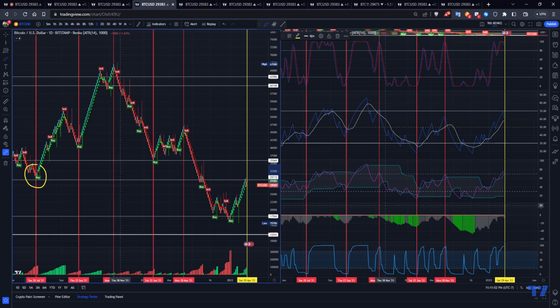Okay, so this is why I say the majority rule. If the majority of the indicators say I'm at the top, then I'm at the top. So 1, 2, 3, and then 4 out of 5, I'll take those odds, right?